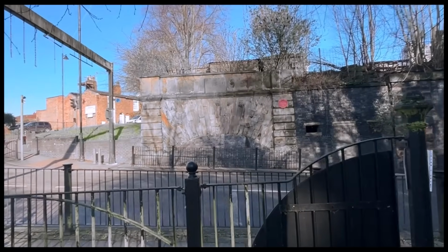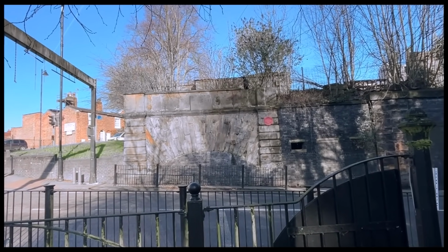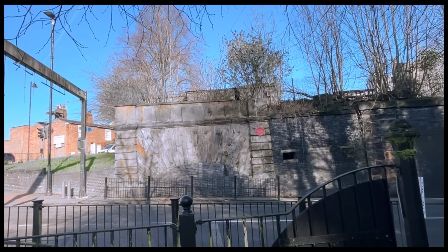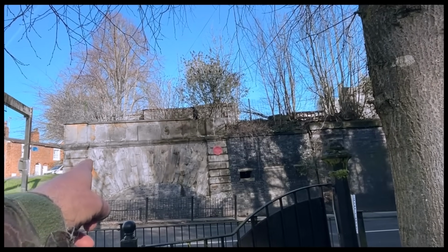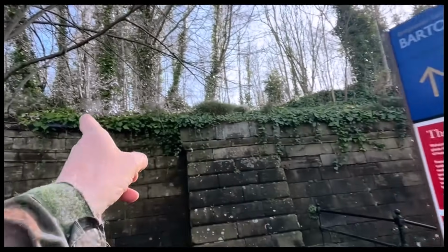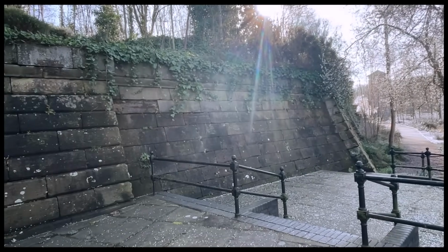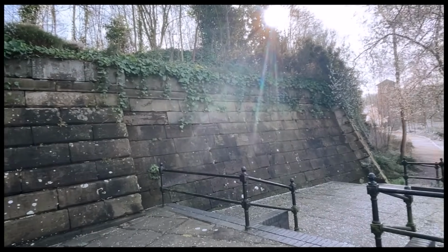Well guys, where we are at the moment is at Barton, and that wall there isn't a wall, it's a part of the aqueduct, and the first ever aqueduct of 1761 came across here, went along the top here and went over the River Irwell. I've come down today to do some recording of the stonemasons marks on the walls here, and they're absolutely covered in them.